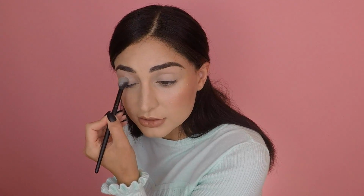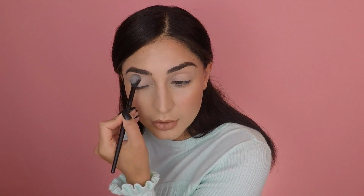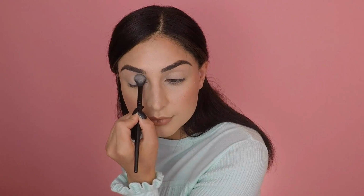Perfect. So as you can see, I just put that base color on top of my primer, and it does enhance that primer, and it also makes it a little bit more opaque, and you can totally tell the difference with an eyeshadow on top of the primer. So I highly recommend that you do take a flat white color, whatever your skin tone is, and put that on top of your eyeshadow primer. So now I'm going to go ahead and do it on this side.